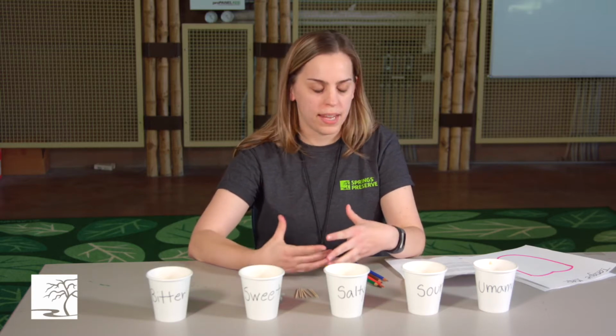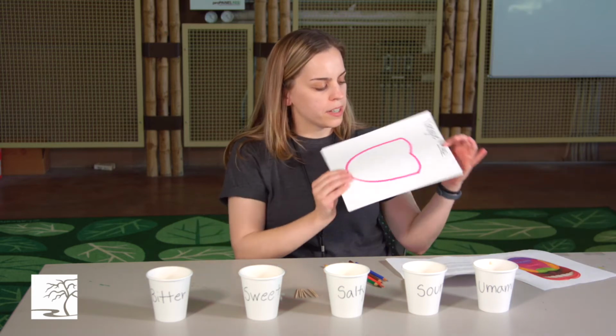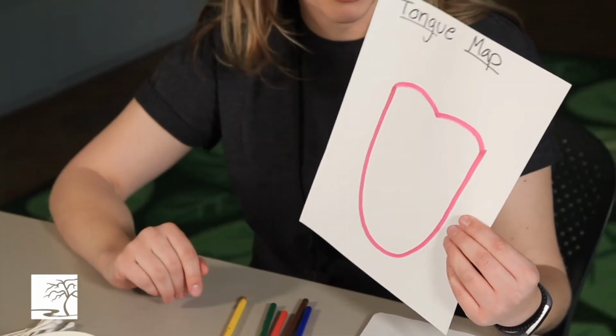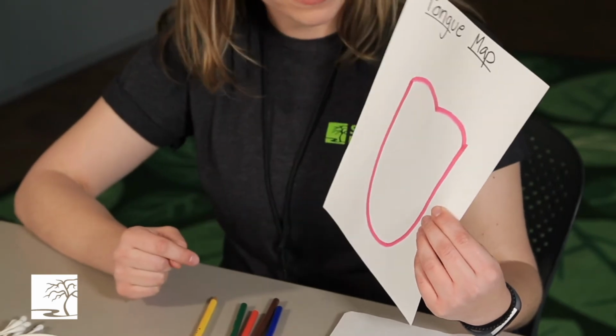But today we're going to be focusing on our tongue and our taste buds. So what we're going to be doing is a little bit of tongue mapping. Now, a tongue map is kind of like a regular map. So you're going to start out with a picture of your tongue, and then you're going to taste a bunch of different types of flavors, and you're going to determine what part of your tongue tastes those flavors the best.